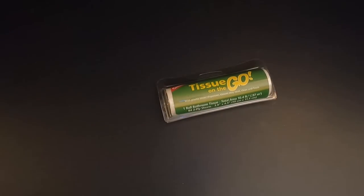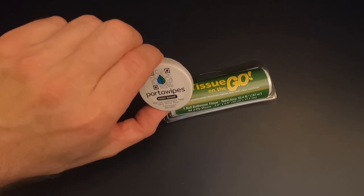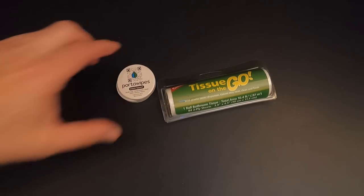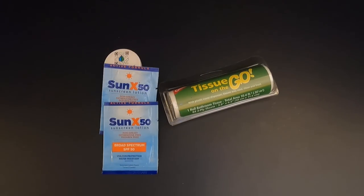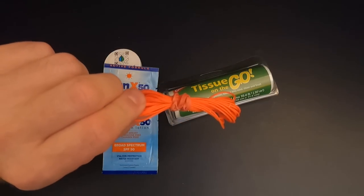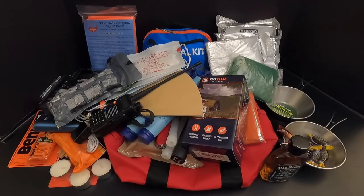Oh, I almost forgot. I want to add a little bit of TP, a couple of Porta wipes. These are those little towels that expand when they get wet. A couple packs of sunscreen, 50 SPF. And even though there's already some cordage in the Military Scout Pocket Survival Tin, I'm going to add just a little bit more. This is about 12 feet of micro paracord. All right, so this is a whole lot of stuff. I'm not sure if all of this will fit into that bag, but we're about to find out. Let's get started.